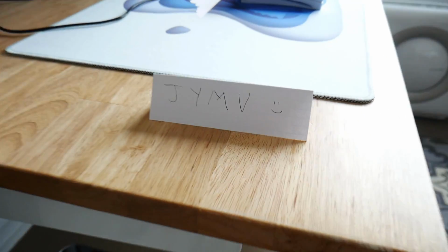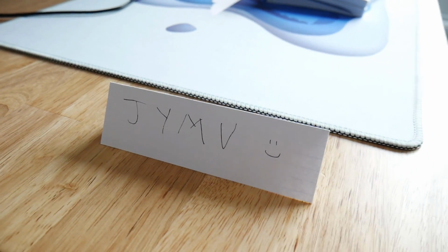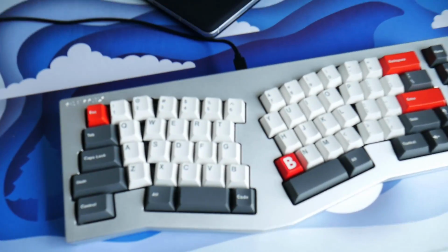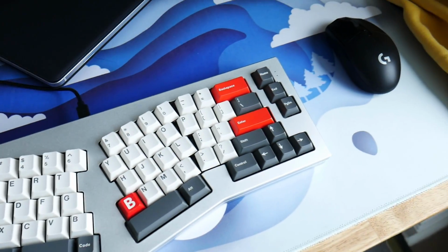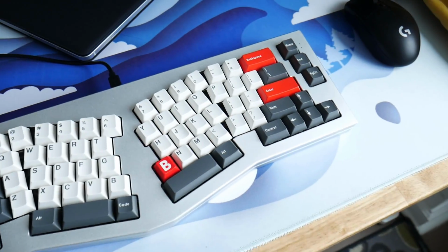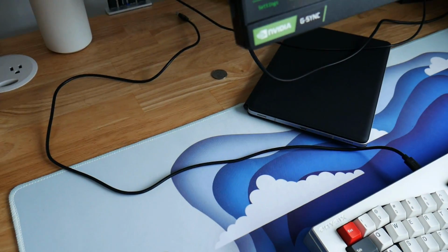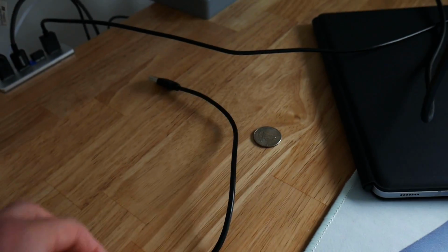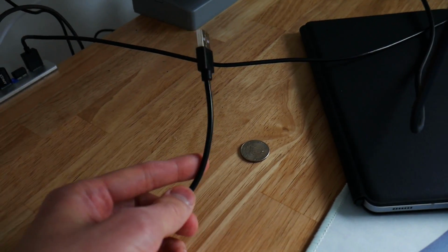Wow, I can't believe the famous keyboard YouTuber JYMV is working right next to me. Let's see what he's using. Wow, that's really something else. Oh wait, hold on. What's this?